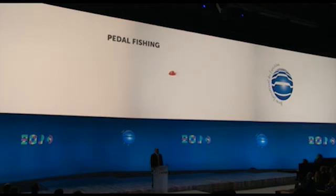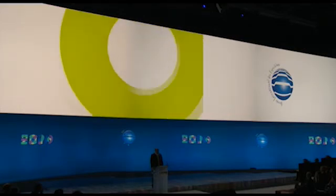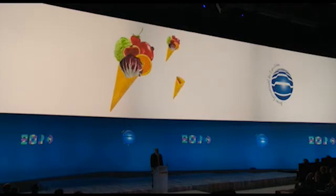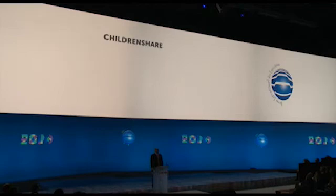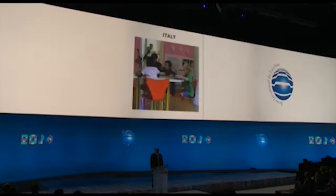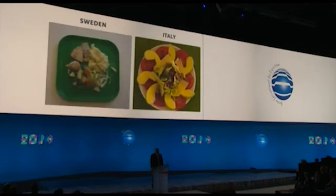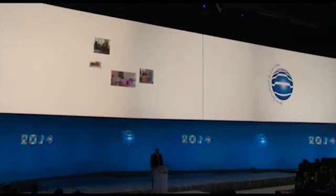Paddle Fishing. Food from the sea for fishing that is fun, collaborative and full of movement. The Ice Cream Factory. Tastes that no one has ever thought of. Free your imagination and eat ice creams with totally new tastes. Children Share. Children are at the center of the world, and at Expo 2015 they can eat virtually with school children around the world in Radio Children Network countries. The emotion of sharing an important moment together.